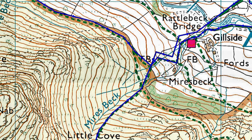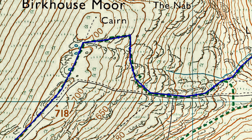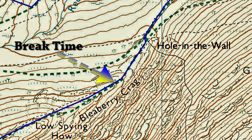Going through the gate and turning left, we bash up the main path over Little Cove to arrive at the summit of Birkhouse Moor. From there, we crack on to the area known as the Hole in the Wall and take our first break not too far from it.